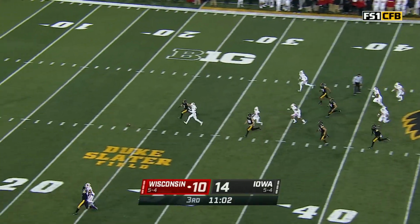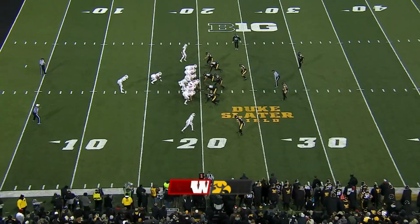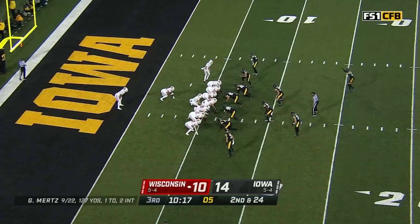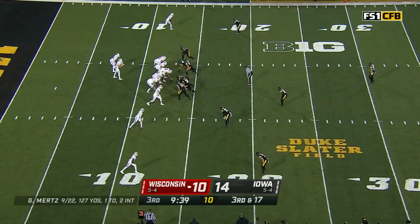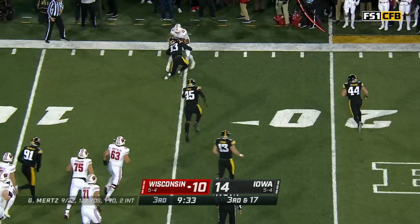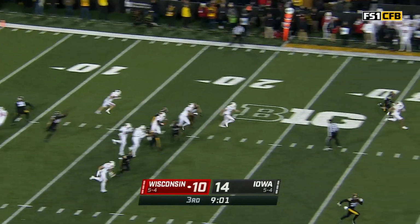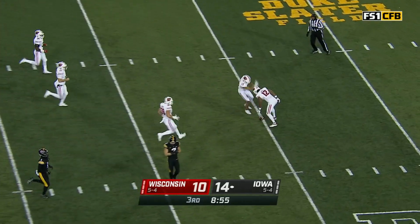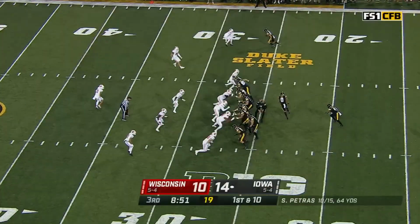Taylor with a low little worm burner there that's going to bounce inside the 20. Playing today, Kinnick Stadium. Ball's down. Going to keep it on the ground with Allen. 3rd and 17 now. Mertz just dumps it off to Garendo. Vunovich on to punt for the Badgers. And the ball is rolling down to the 27-yard line.